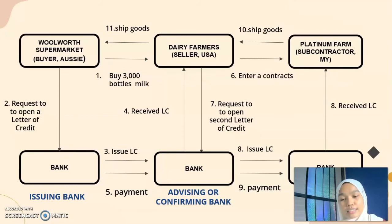The DF Bank will send the document to DF, and he will get the order information from WS, which is 3,000 bottles of milk. Later, DF will check the letter of credit and agree. When DF has agreed, WS Bank will make payment on behalf of WS to the DF Bank, the advising bank. However, in this case, DF has insufficient goods, so we have 2,000 bottles of milk.